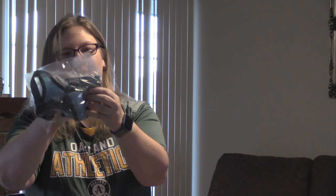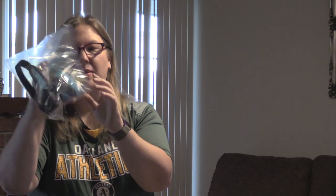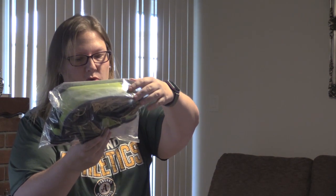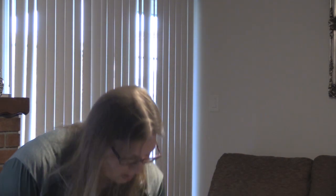A cute little pet harness for a small pet, 7 to 10 pound pet. That may be okay. Here's another harness for a larger or a medium-sized dog, it says. EMS Supply Company. Oh, this looks like a blood pressure cuff. So far, these items are seeming promising, if I'm honest.